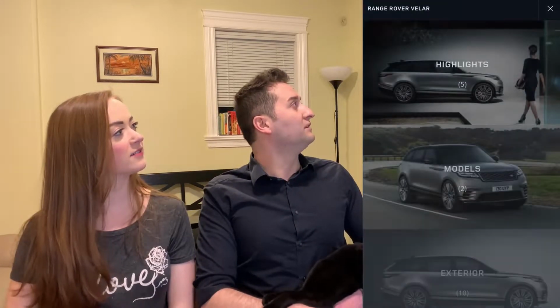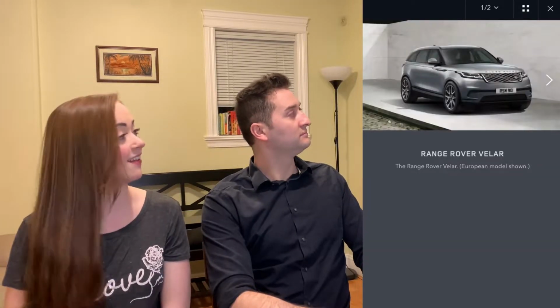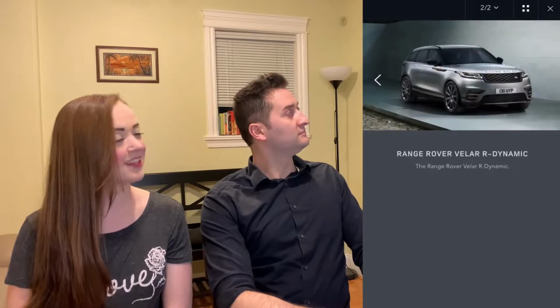I have an idea. The new Range Rover Velar model. What do you think? It looks comfortable. The design is very contemporary and elegant. Let's try it out and see how it feels.